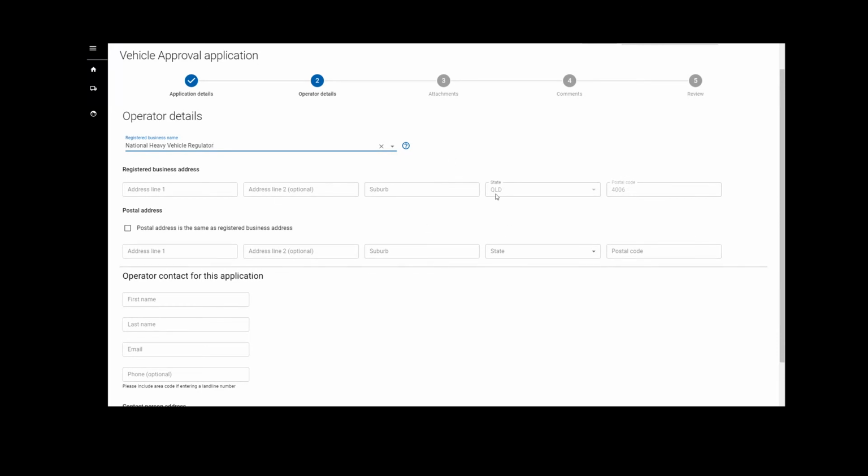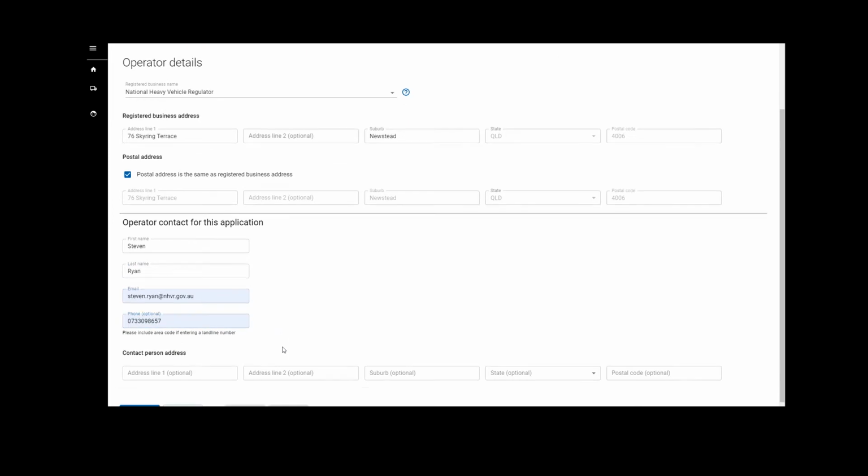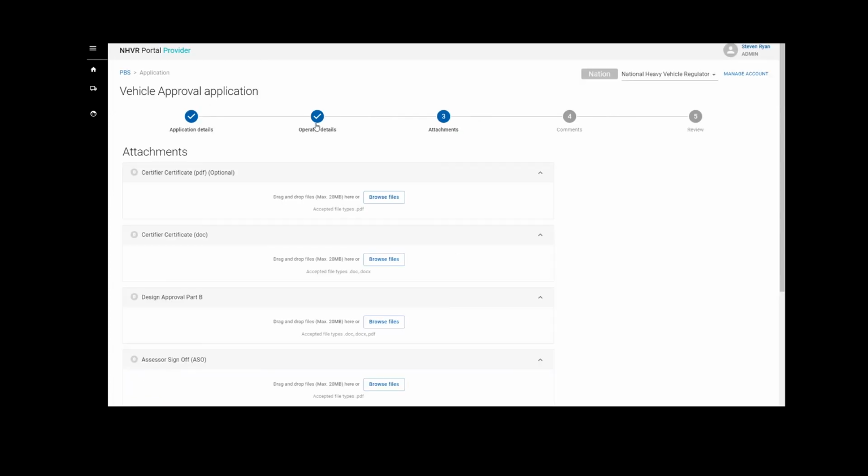You'll see that that lookup also populates the state and the postcode in the address. So then you can come in and start filling out the rest of the address. There's a few efficiency functions in here, so if the postal address is the same as the registered business address, you can tick that box and you'll see that it puts it in there as read-only fields because it's copying it from the field above. Then you can come in here and add in the operator details for the contact person. There's also an additional contact person address if there's a need to put that in there. It is an optional field. So you'll see there once we click through, again, that step's now been completed.